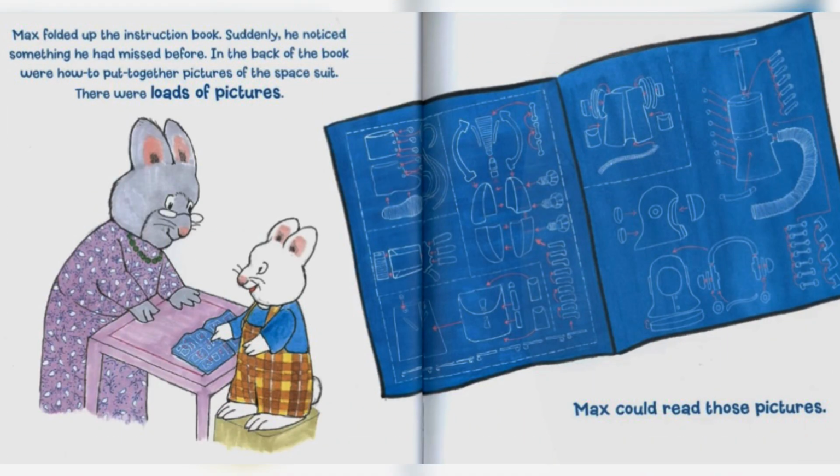Max folded up the instruction book. Suddenly, he noticed something he had missed before. In the back of the book were how to put together pictures of the spacesuit. There were loads of pictures. Max could read those pictures.